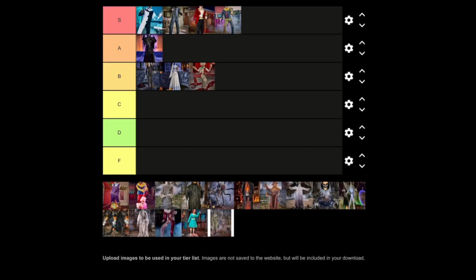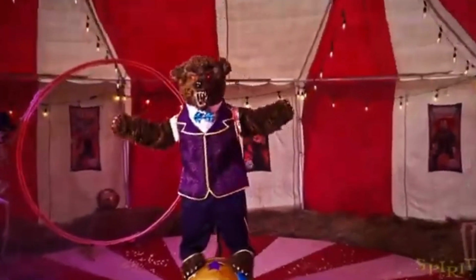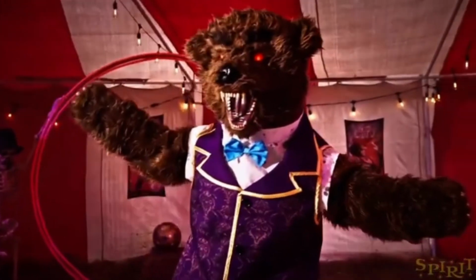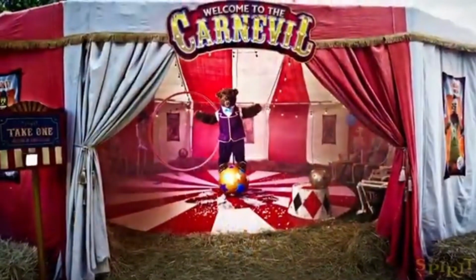Barnaby the Bear. He is going to go in the A tier. Now, I really, excuse me, I also really like how he's balancing on the ball. And we have not seen an animatronic like this for a long time. I don't think we even have one. I think this is the first one.